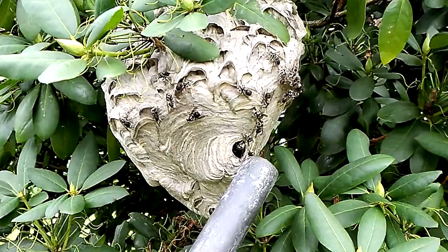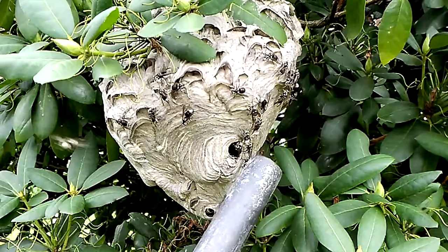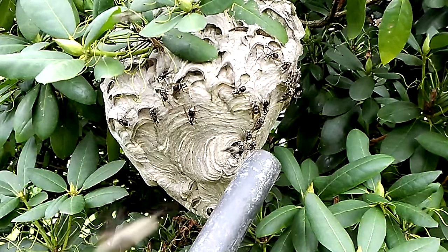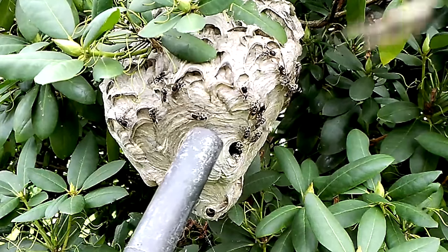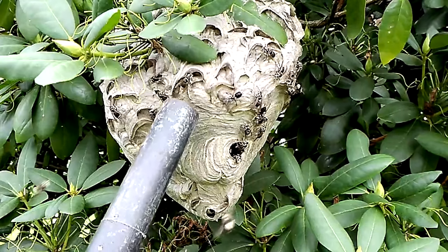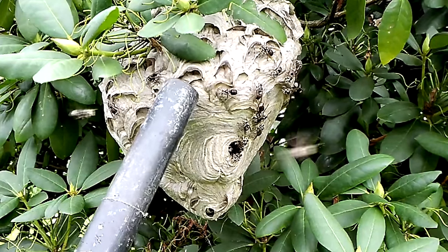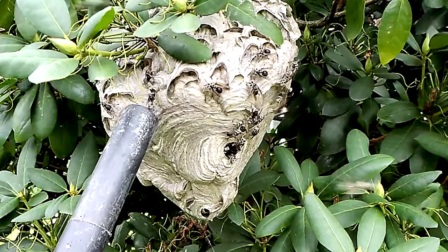So when I do my removals of bald-faced hornets, or really any kind of yellow jacket nest for that matter, primarily ground nests and aerial nests, I set the vacuum nozzle kind of off to the side of the entranceway, and that way the flying adults can see the entranceway as a target to fly back to. If I cover that up, or if I put the nozzle of the vacuum directly into the hole, the ones that are flying around won't know where to go.